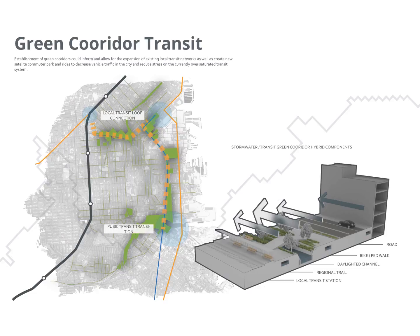So on your bottom right here, you can see some sort of a conceptual component layout of how you could put together these green spaces. You could still have a reduced size roadway, allowing for vehicles to still get through and do their day-to-day because you still have to have access. But you could also have increased bike and pedestrian walkways. You could have your daylighted channels, which would be variable size depending on the flooding need and depending on the actual size of the greenway.